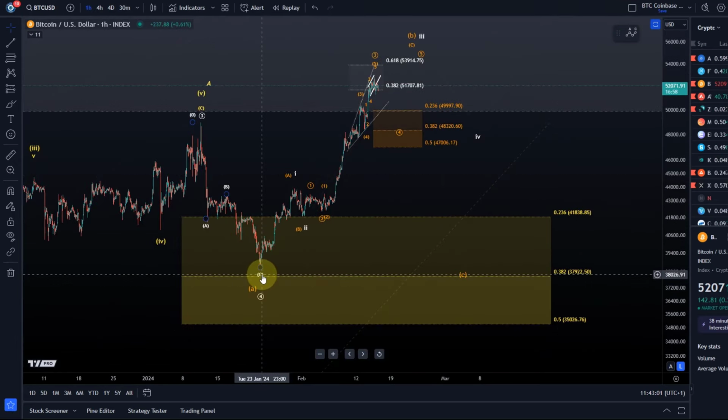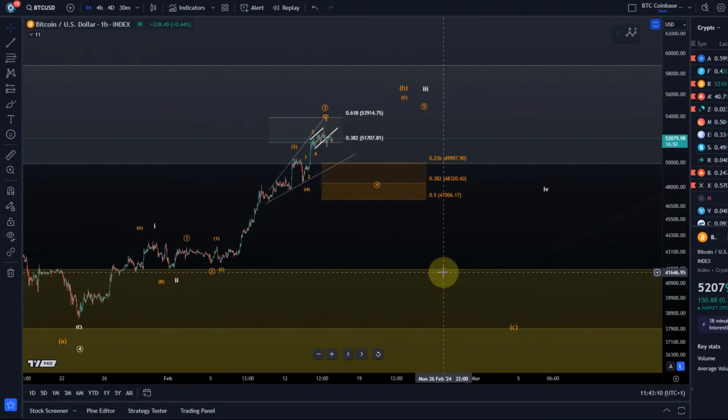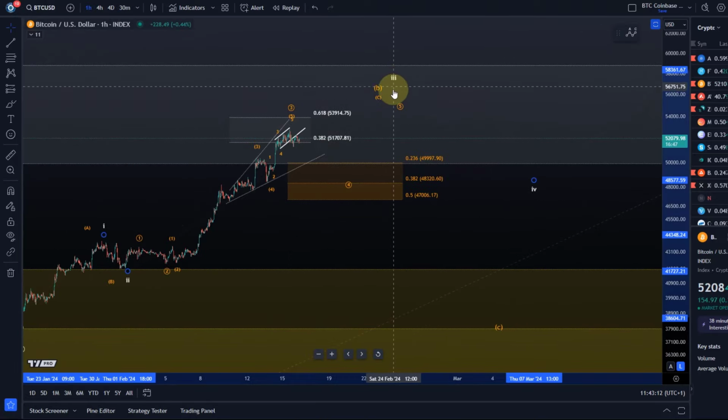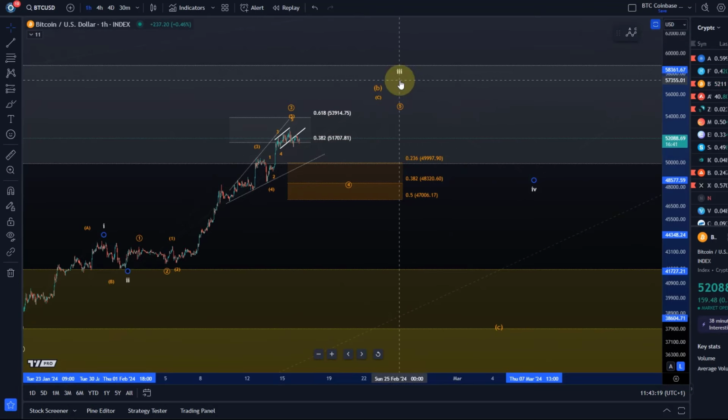We've seen obviously here this fourth wave bottom on the 23rd of January. We've seen 5 waves up in white wave 1, 3 waves down in white wave 2. And we're likely now still in this third wave. It's just a different wave degree I show here on the smaller time frame compared to the daily, but this is the third wave I've just shown you.